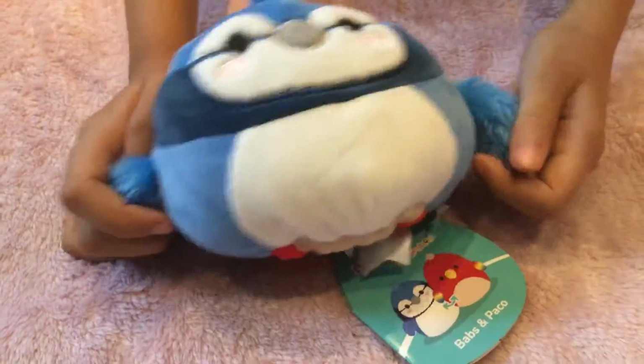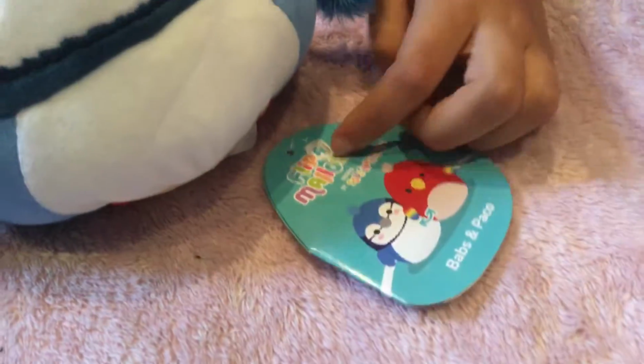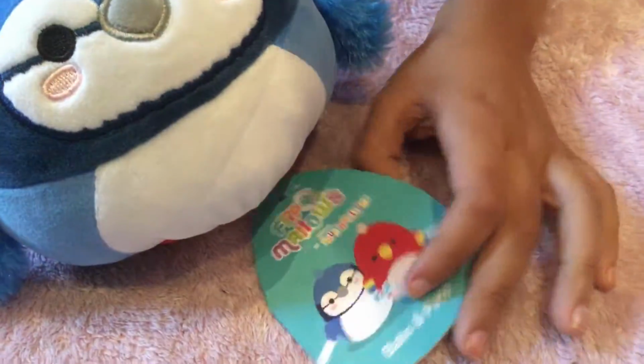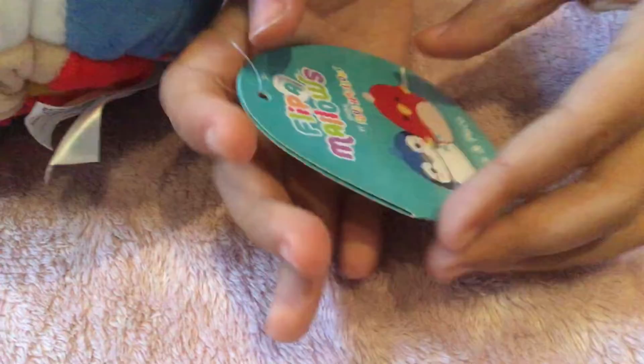Here we have Babs. She is super cool. This is a flip mallow. There's a little marshmallow. I love marshmallows. So this flips into Paco as well. I'll show you Paco in a minute.